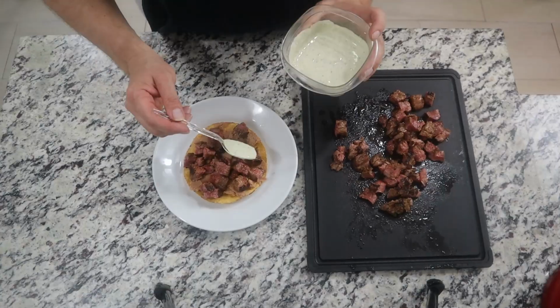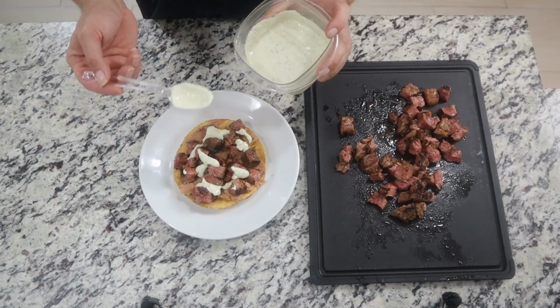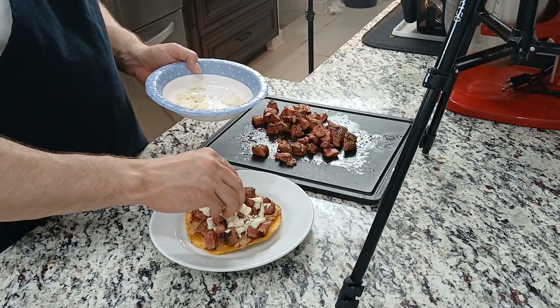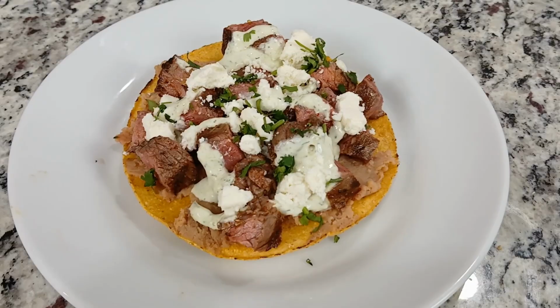So start by piling the steak on top of the layer of refried beans, and follow that up by spooning a little bit of our spicy jalapeno cream sauce on top of the steak, and I'm going to finish this one off with some crumbled queso fresco cheese.